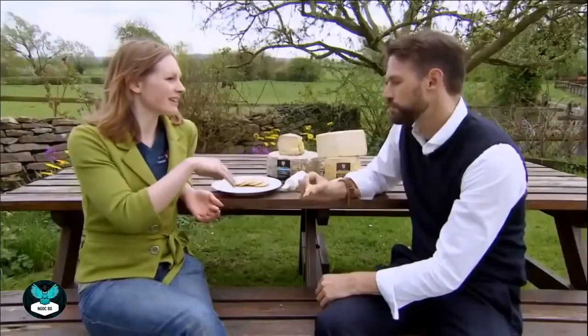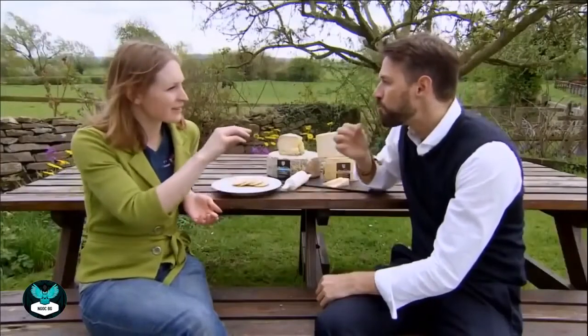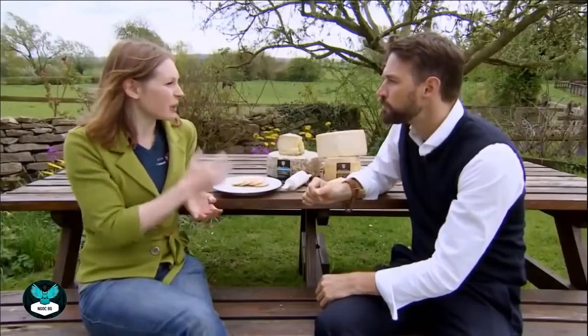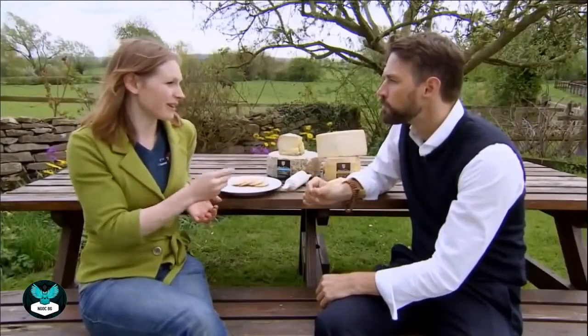I started doing this because I wanted to keep the farm going. I love the grass, I love the cows, I love the milk. Couldn't get an extra fun income from the milking. And so I want our business to keep growing so that we can keep farming in the way we always have done. Well, I wish you all the best, not least because it's really delicious.